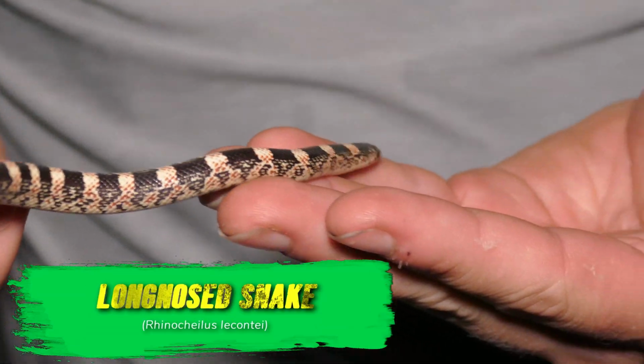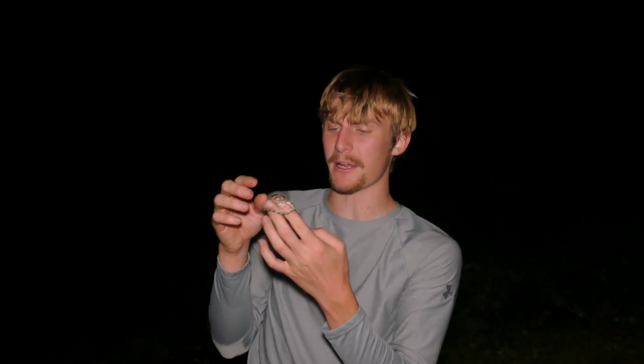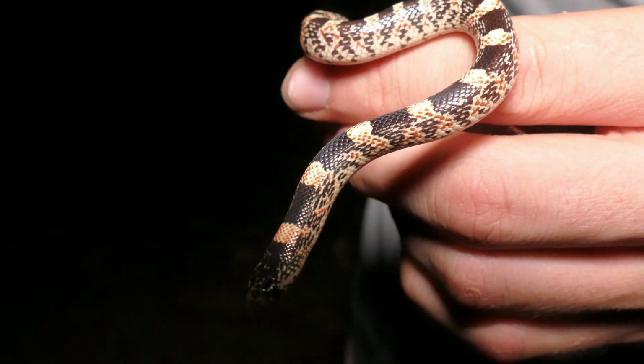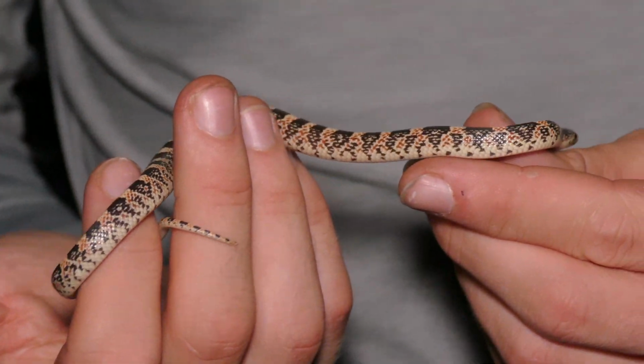That is a long-nosed snake. This is particularly an orange-phased long-nosed snake. They can also be black and white out here. I'm sure we'll see that while we're out here. This is a bit of a smaller one. They can get 2.5, 3 feet at maximum size, but I don't think this would be considered an adult. I would consider it a subadult, but they're a smaller snake.